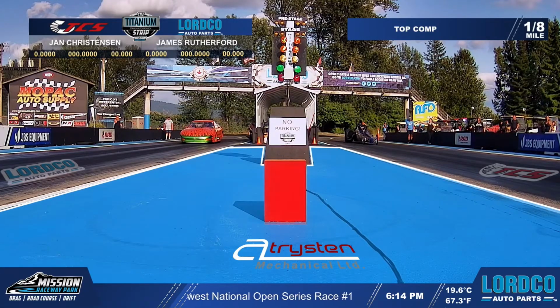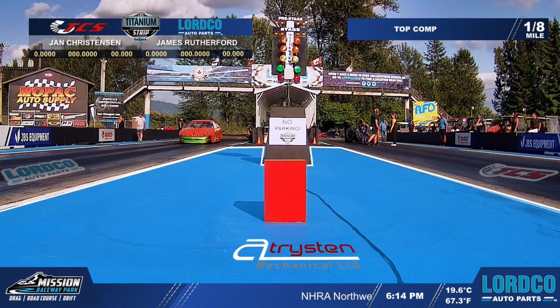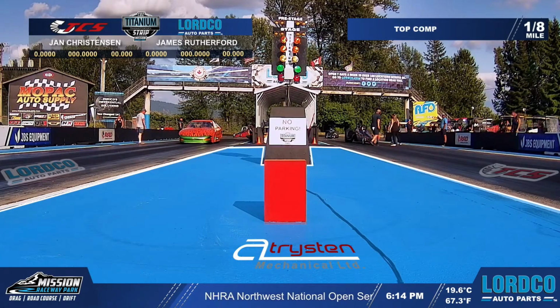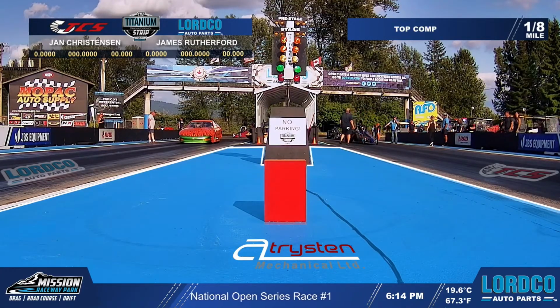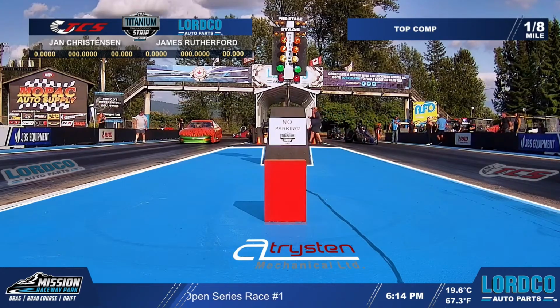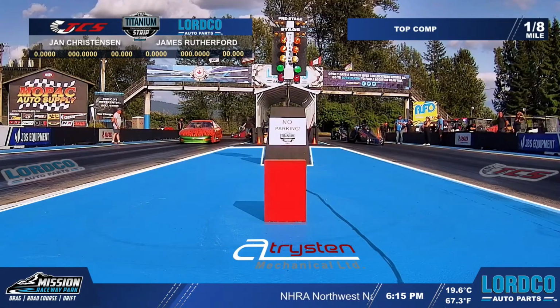Pro, come on down. We need you in the lanes, please. Pro to the lanes. Pro ET, come on down. Top comp. One moment. We need to do a little computer reset.